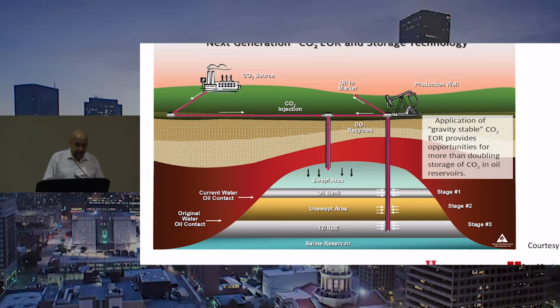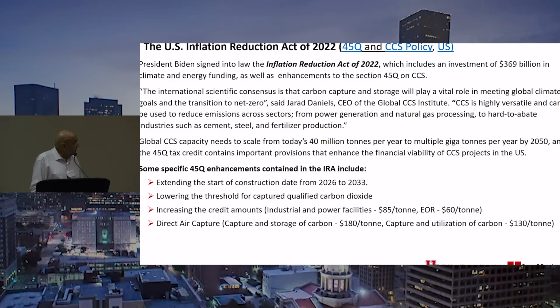Next generation CO2 EOR and storage technologies. But I want to spend a little bit of time on one slide that I prepared just a few days ago, that I want to share with you: what we can learn from EOR projects that we can apply to CCS projects, okay? And another big advantage we have is 45Q tax incentives.